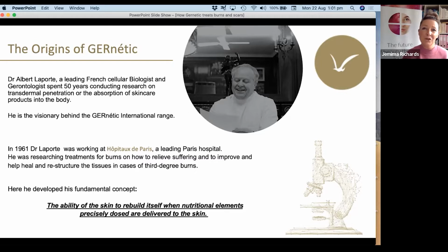And he was also a genetologist, which is the study of aging, for those of you that may not know what that is. So he had a real interest and passion in understanding the cells of our skin, or the cells of our body, I should say, and actually how those cells age as we age. He spent many, many years focusing on understanding and conducting research into the transdermal penetration, or the absorption, of skincare products into the skin.